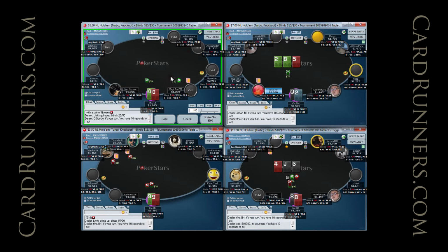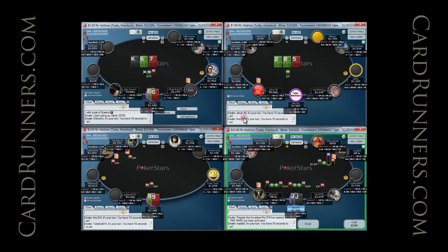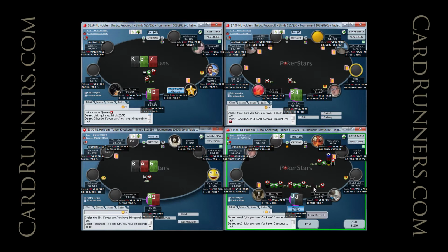So here I'm going to stack off against either player. And one thing that's really important before you 3-bet, you want to know if you're going to stack off, because what we don't want to do there is 3-bet and then fold facing a 4-bet. So there I'm 3-betting with the plan of stacking off facing a 4-bet. And here I'm stacking off.